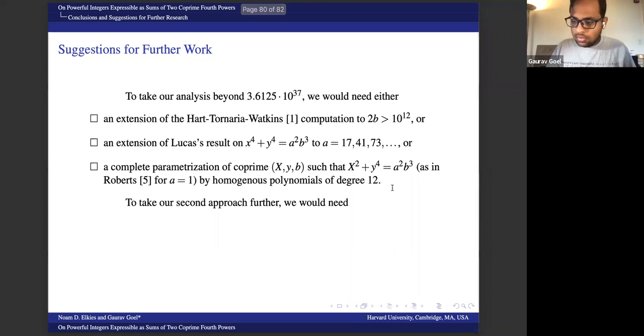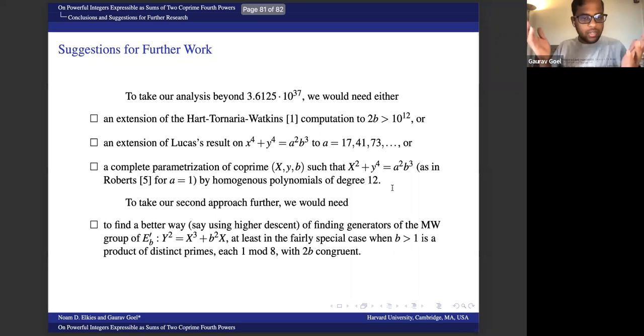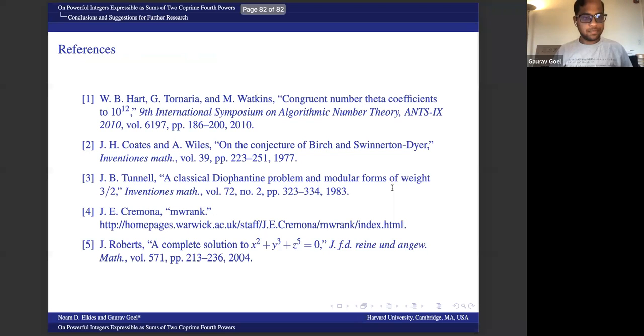And to take our second approach further, we would need to find a better way, say using higher descent, of finding generators of the Mordell-Weil group of this elliptic curve right here, at least in the fairly special case that we're interested in. I know that Professor Fisher is in the audience, and perhaps he has an idea on how to do this already, but that is where I will end my talk. Thank you very much.